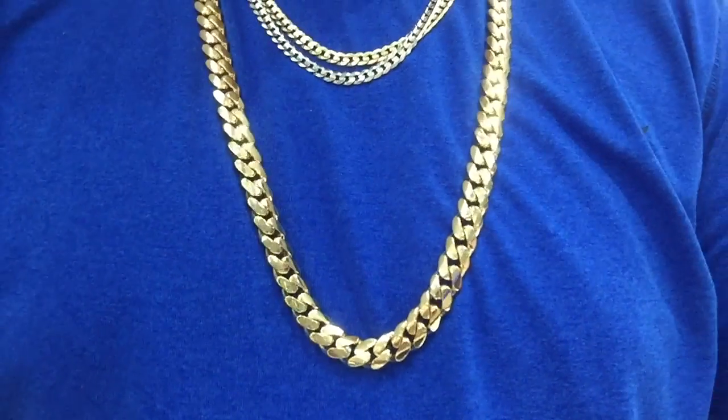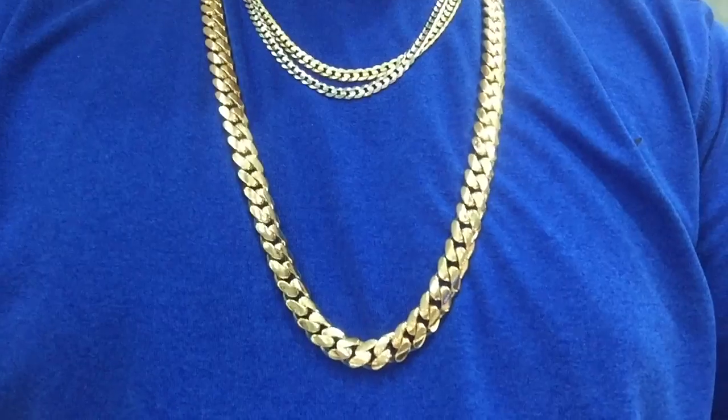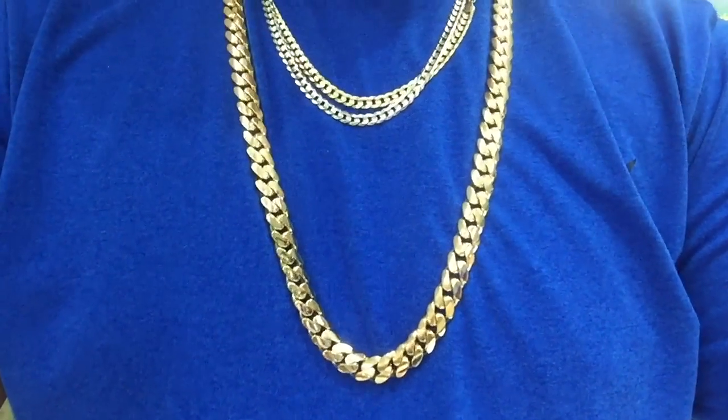Now, if we go just based off how it's going to look on you, take a look at this video, me wearing a massive 12 millimeter Miami Cuban link. It's solid 18 karat gold, weighs over 400 grams, and the price is around $22,000 depending on where gold is that day. Now, if I take around the same price, this diamond tennis chain, 12.5 carats, very nice chain, but it doesn't even fit around me because it's 18 inches. If I drop this to a 24-inch, the price of this chain is about the same as that big Miami Cuban link. Look how it looks on me. It looks fine, it looks decent, but nowhere near how that Miami Cuban link looks on me.